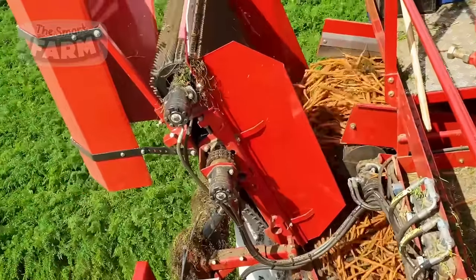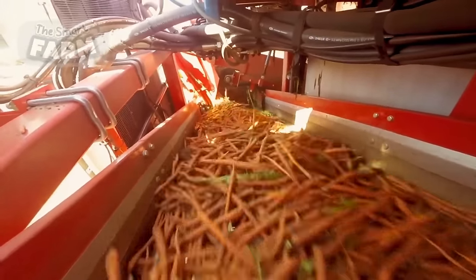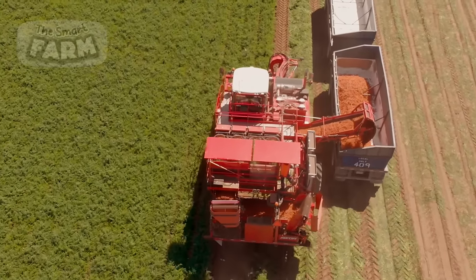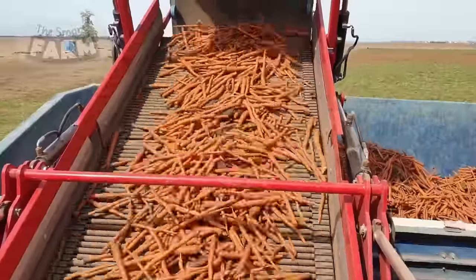As the carrots are unearthed, they are lifted onto the conveyor by the digging elements and transported towards the rear of the machine. The conveyor's paddles or scoops help to guide the carrots along the length of the conveyor, preventing them from falling off prematurely.